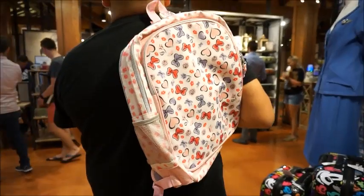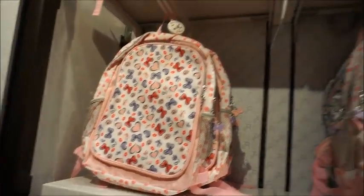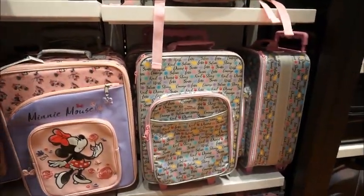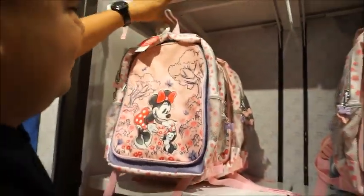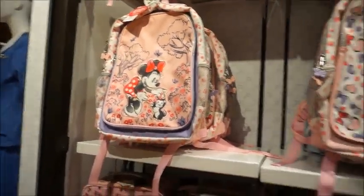Oh, work it, baby, work it. You look cute holding that. Or you can go. Yeah, you could. There's the silver backpack that matches the rolly suitcase. Yeah, so they can see. I just think that that's like such a trip. So cool.